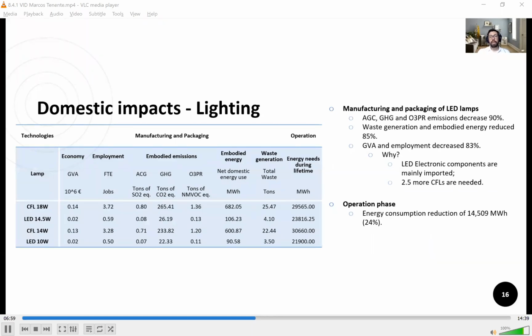As shown in the table, during the manufacturing and packaging phases, LED promotes a decrease of emissions of about 90%. The waste generation and embodied energy were reduced about 85%. Nevertheless, the gross value added created and the employment generated will also decrease about 83%.